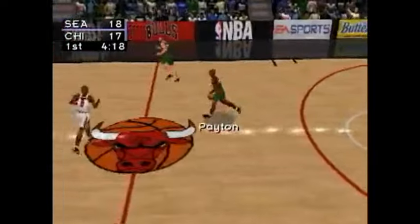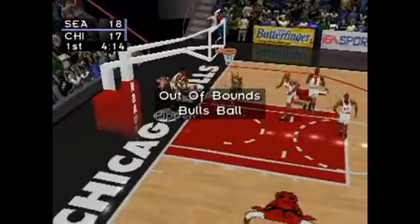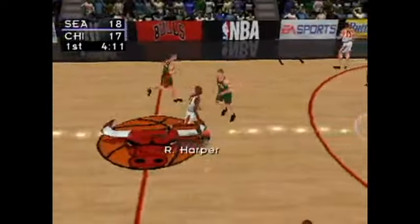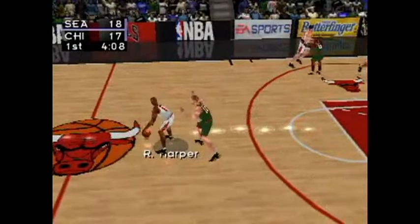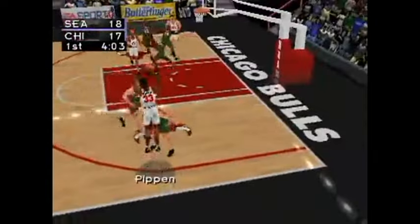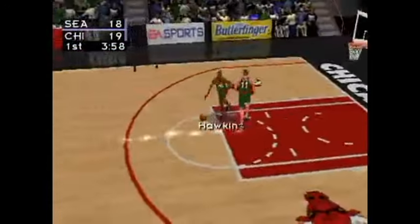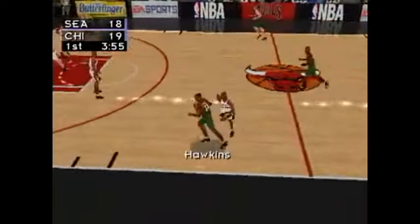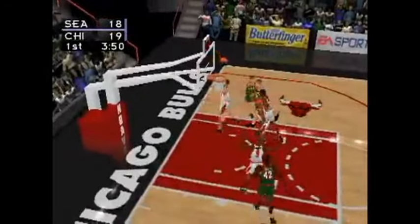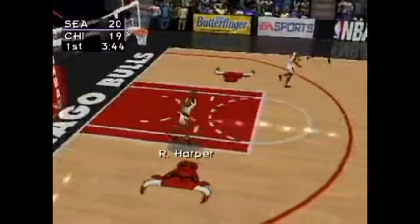Inbound pass to Payton. Out of bounds. Chicago ball. Inbound pass to Harper. Harper to Pippen. With the J. He hits it. Bulls are up by 1. From the left side to Payton. Baker gets the pass. Puts up the jumper. The Sonics with a new 24. McElwain makes the lay-in.